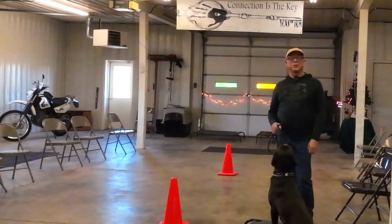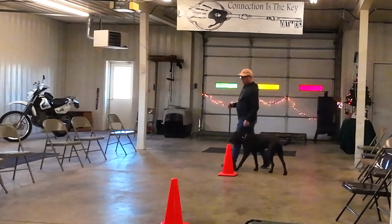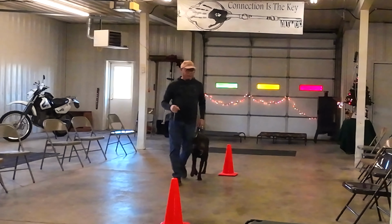Next, we're going to show you the down command. And so from the place, we can go ahead and give a command such as heel. And obviously, Koda's allowed to get off of the place command to fall into the heel position, and he did a really good job showing us how to do that there. Here we're going to stop again from the heel position. He should automatically sit.